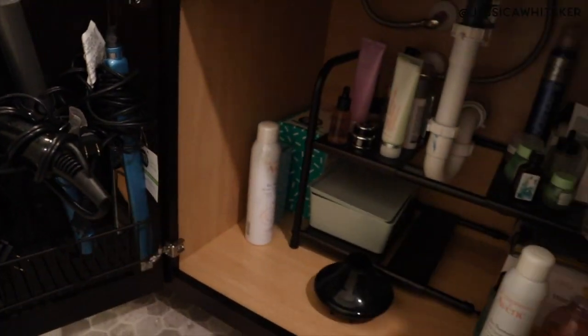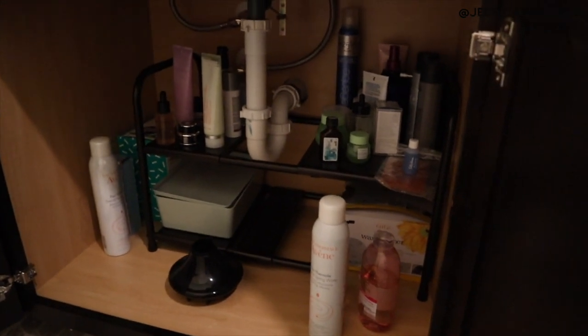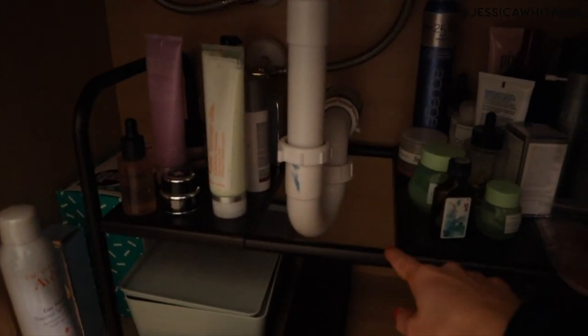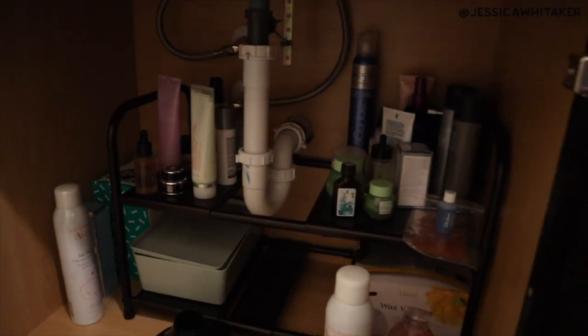And then under this, we also have this adjustable rack. It can expand out and it also expands depending on the pipe. So I had to bring it down one peg. Otherwise it could go all the way up here because the pipe was in the way.